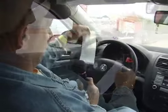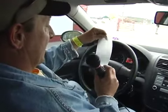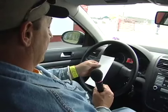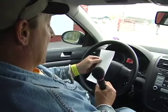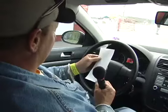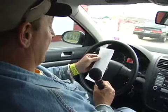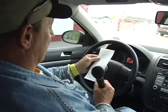Okay, folks, from the ET Shack, I have my ET slip, and on it shows all of my incremental times. It shows that I'm car number 205, and my reaction time was 0.46 seconds, which isn't a bad tree. My 60-foot time was 2.5 seconds, which isn't great, but isn't terrible.